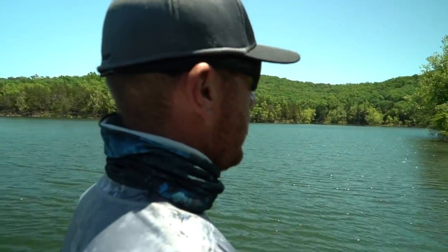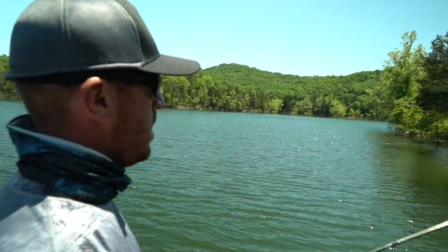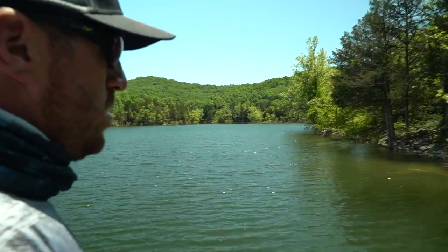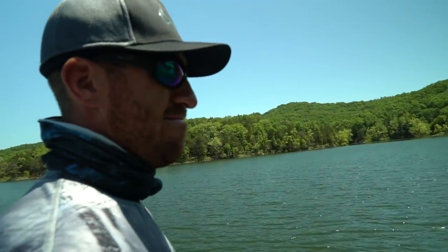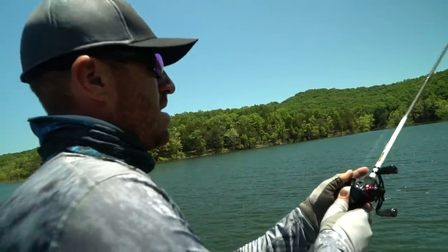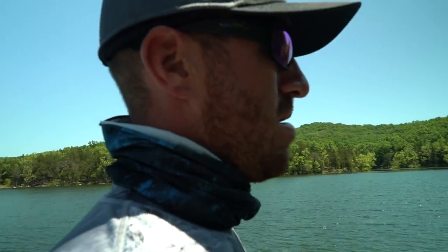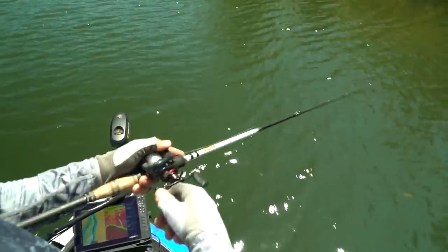Not feeling too good about this double fluke rig as it used to be. It seems like it's a new day and fish are just acting all weird. I'm not seeing nearly as many up shallow. I mean, I've had some bites on, don't get me wrong. Nothing like I thought two more hours ago.